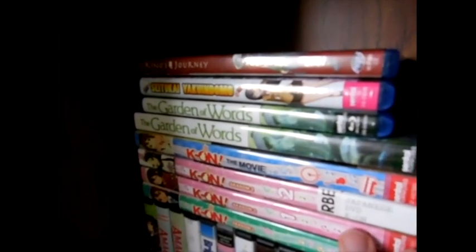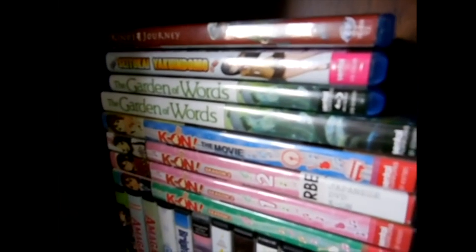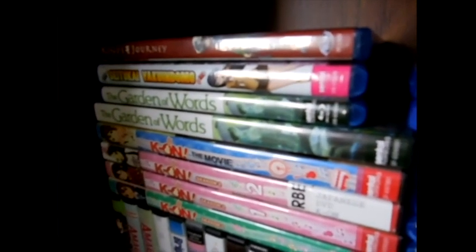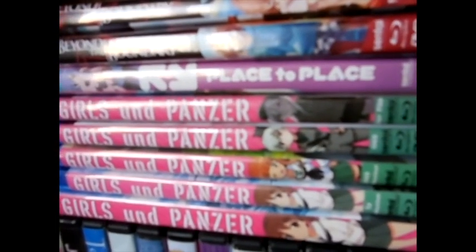I had to get the Season 2 parts used. They were running out of stock. But I had the Blu-rays for these now, so whatever. Here we have my Girls und Panzer collection.